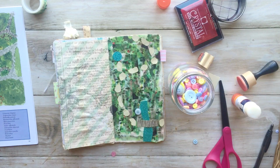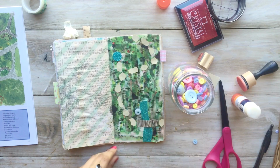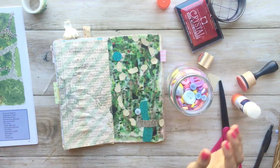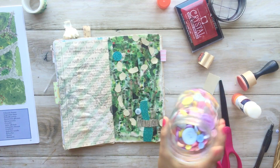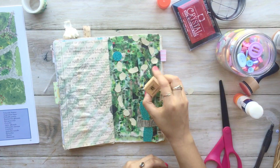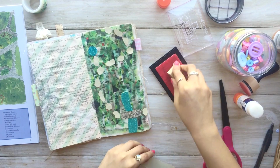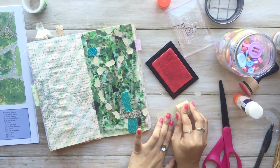Woo! Oh my goodness. I'm getting too excited because I know these are gonna represent flowers, and I love me my flowers. All right, so the bees, let me go ahead and stamp the bee image on here. Let's stamp our little bee.